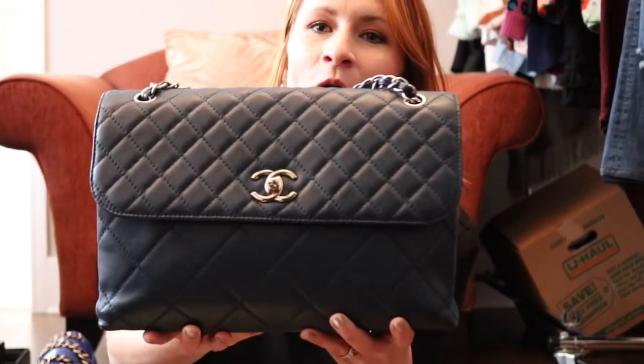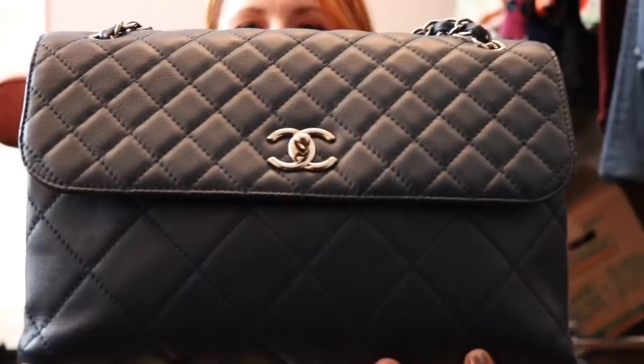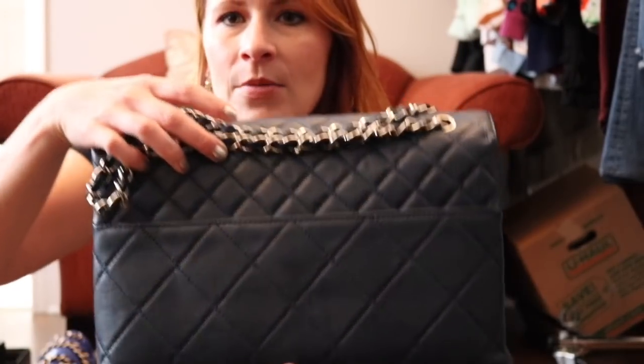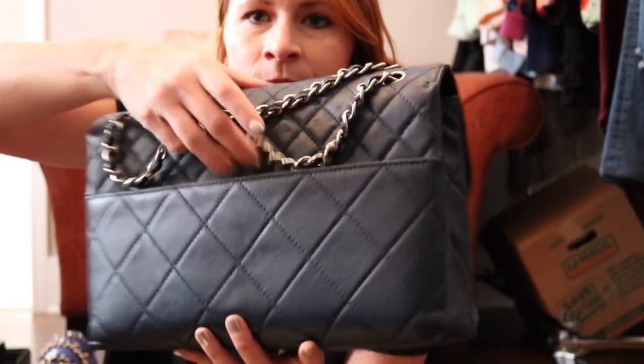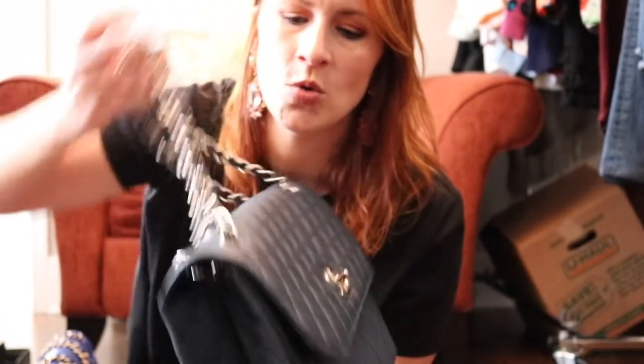So in order of purchase, this was my second Chanel bag, guys. This is called the Chanel In the Business, and this is a calfskin. I don't think this has ever been featured in a video before because it hasn't really fit in anywhere, but it's a navy blue calfskin. It has a pocket on the back, but it's a flat pocket. It has the silver chains. It has 4 grommet holes.